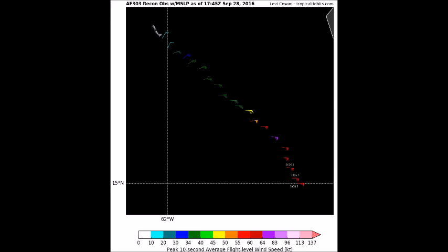This image is the recon flight from the Hurricane Hunters and the max sustained wind speeds they have found in their recent flight to see whether to upgrade this to a Category 1 hurricane or not. And they did not. It's still a 60 mile per hour tropical storm, but they did find one point where the winds were 64 knots, which is hurricane strength. Yet most of the area was sustained at 60, so they left it as a tropical storm for right now.